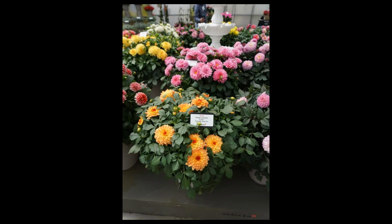I'm particularly interested in this Venti series, which seems to be a new series. And this is one called Tequila Sunrise. It's a very vigorous series and has really nice sized flowers. And my experience with the XXL series from Dümmen has shown me some of this newer breeding with the more vigorous growth and larger flowers may do better in our heat. So I've got high hopes for this.